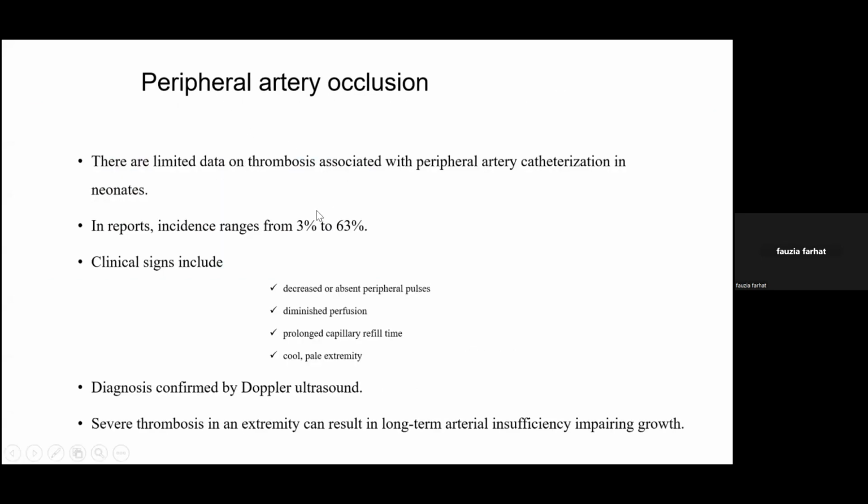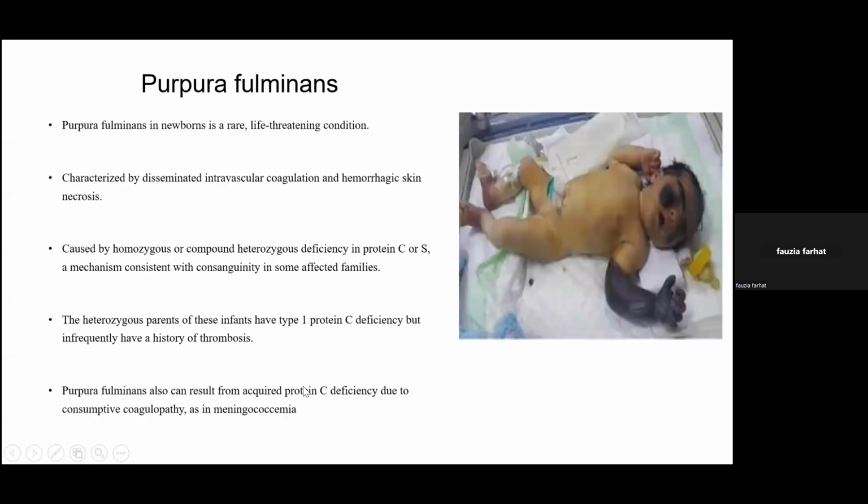Peripheral artery occlusion incidence ranges from 3 to 63%. Clinical signs include decreased or absent peripheral pulses, diminished perfusion, prolonged capillary refill time, and a cool pale extremity, and diagnosis is confirmed by Doppler ultrasound. Coming to purpura fulminans, this is characterized by disseminated intravascular coagulation and extensive hemorrhagic skin necrosis.